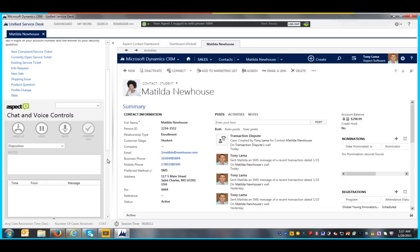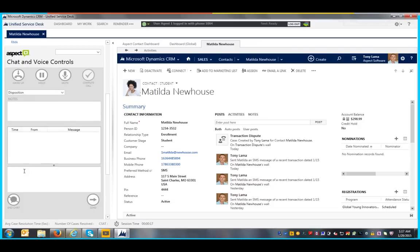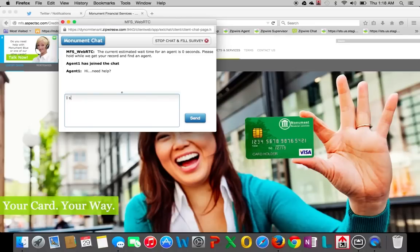And Tony gets the screen pop, clicks on yes to accept the call. Now we get all of the contact history again that we had on Matilda on the voice, but now for chat interaction, for a new channel. All of the call control functions are built in, so we can end this chat, we can put the chat on hold, we can now engage. There's a little window here at the bottom where Tony, the agent, can type in, hey, how can I help you? And engage now with Matilda over chat.